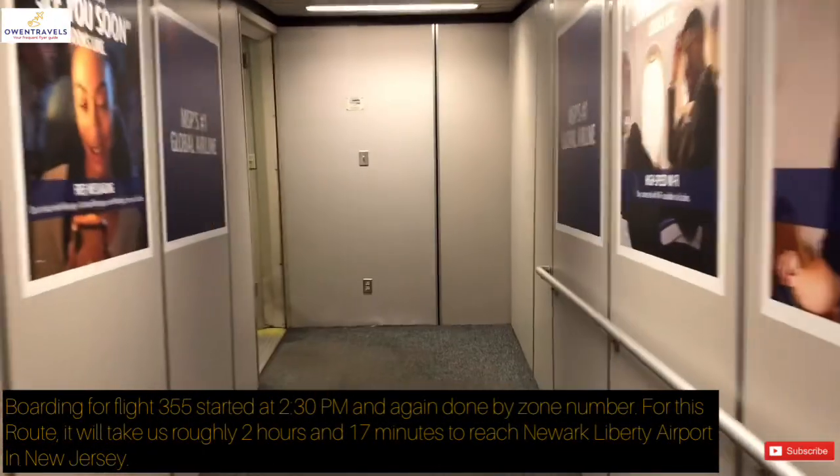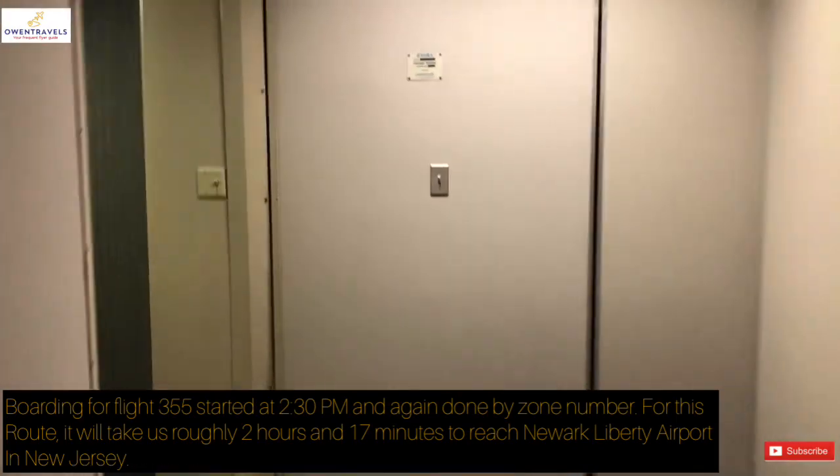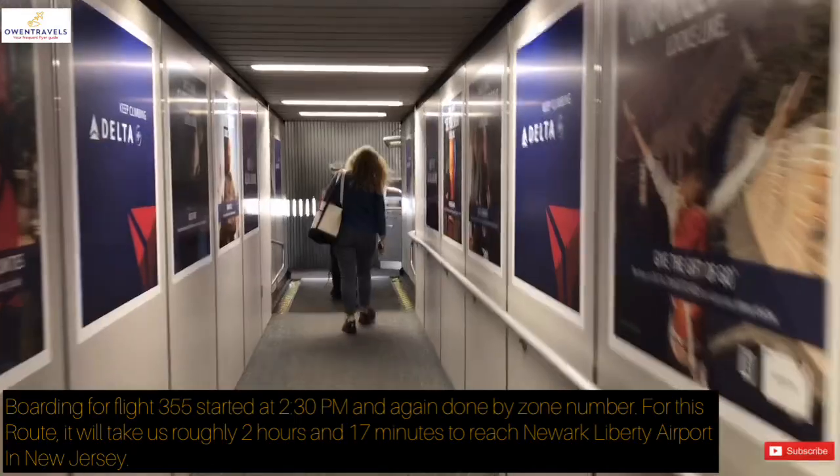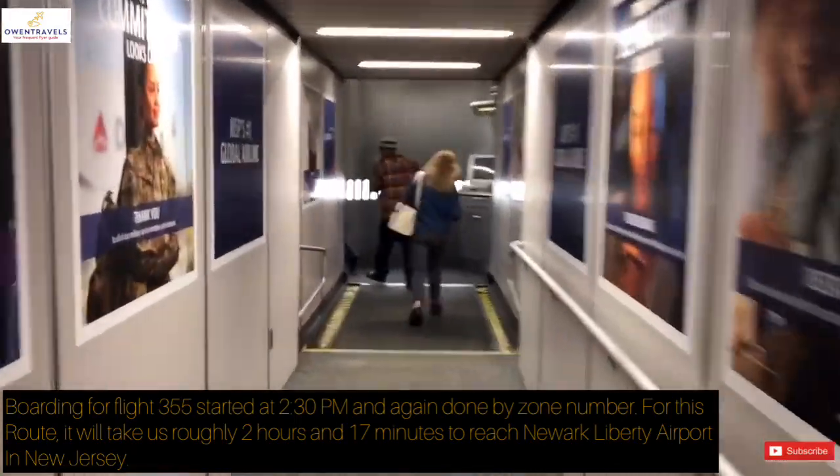Boarding for Flight 355 started at 2:30 p.m. and again done by zone number. For this route, it will take us roughly 2 hours and 17 minutes to reach Newark Liberty Airport in New Jersey.